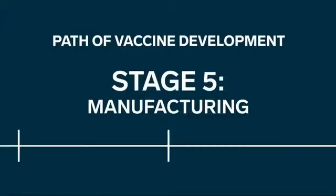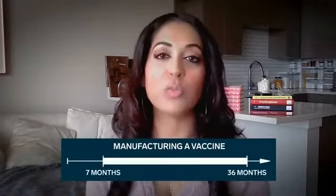Stage 5, manufacturing. This is the stage where drug companies start making and distributing their vaccines. It takes an incredible amount of resources and investment in infrastructure, raw materials, and scientific expertise. Manufacturing a vaccine can take a long time. According to one estimate, it can take between 7 to 36 months to produce and deliver a vaccine.